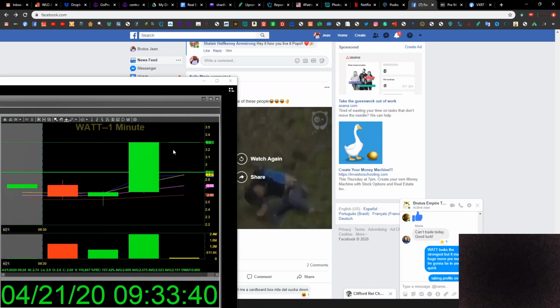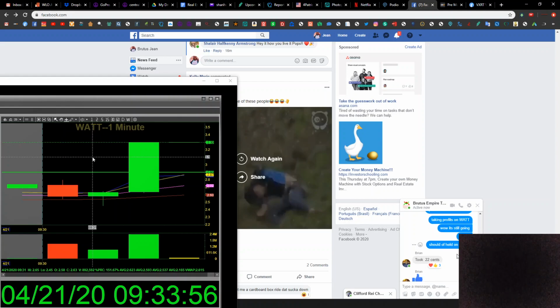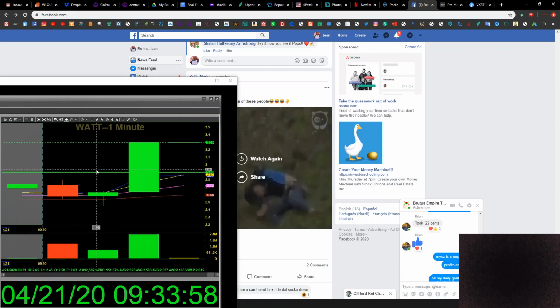But at that point, I started looking at the scanner. As you can see, I'm going down here. As you can see, it says taking profits on WATT. Wow, it's still going. It got halted. I should have held a little bit longer. Brian took 22 cents. Okay, so now I'm looking at the scanner, and MYSZ is creeping up.